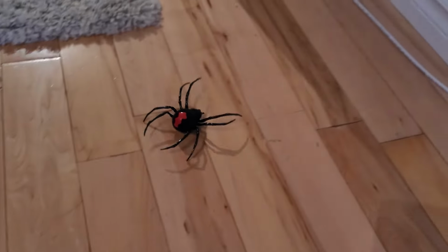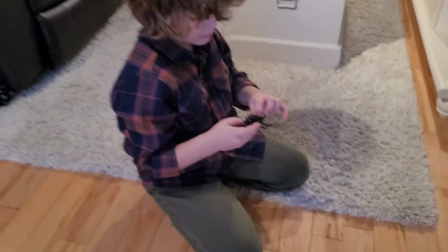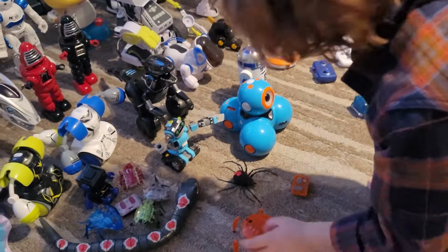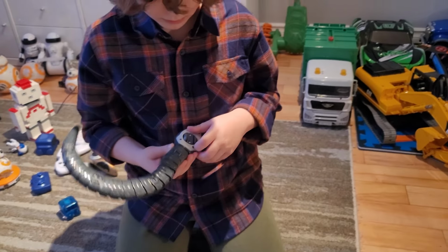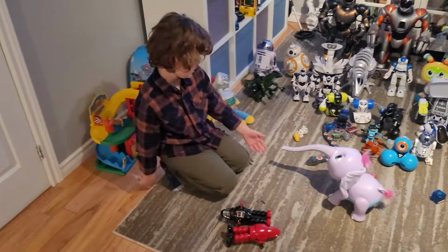His arms don't even move. Yeah, they do. Do they? Oh, they're moving a little bit. I don't know how much he was. I think you got that for Christmas. Where's the cockroaches in there? The cockroach, oh yeah, the other one. This guy's cool. You got this for Christmas too. Look, the eyes move and the mouth.